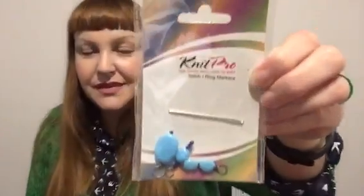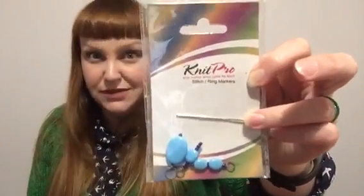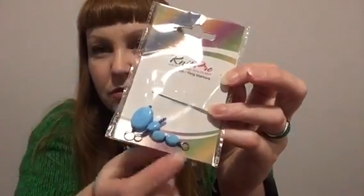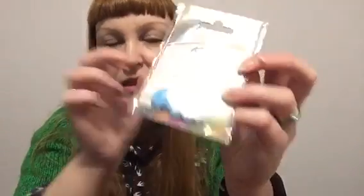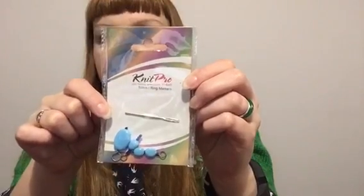But she didn't just give me the bag. Also, she included these. So you've got a needle there for seaming or darning, whatever you need to do, but also these really cool stitch markers. How good are those? Love them. And they're made out of glass, so they've got a nice weight to them. You can feel them as you come along to them in your work, and they're beautiful. I absolutely love these.